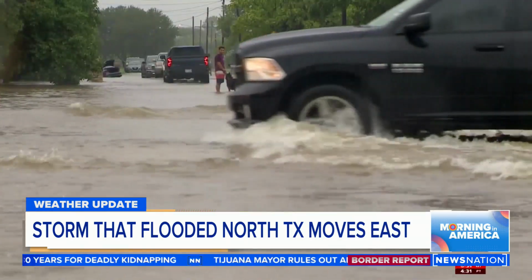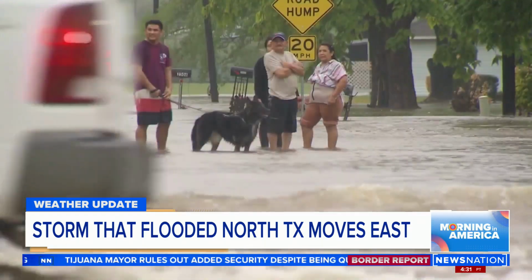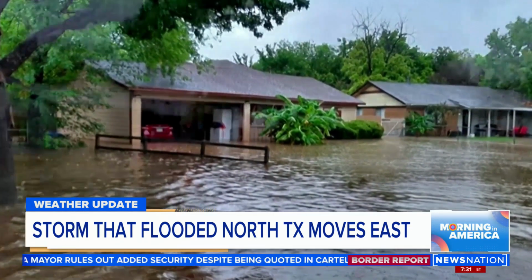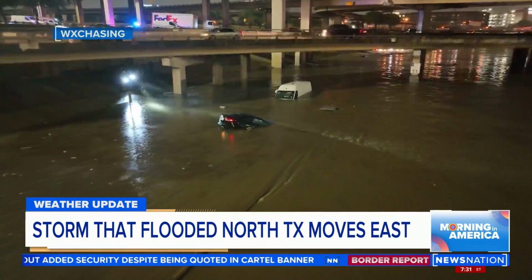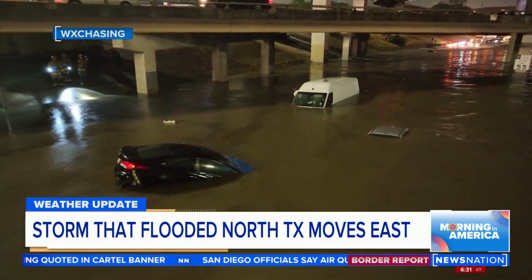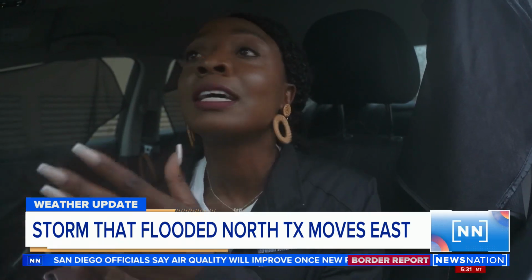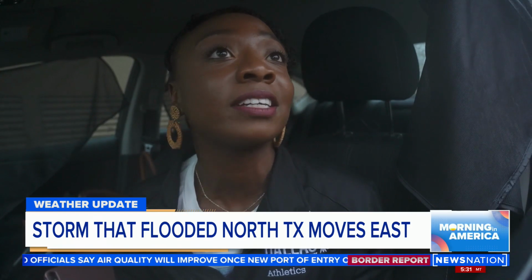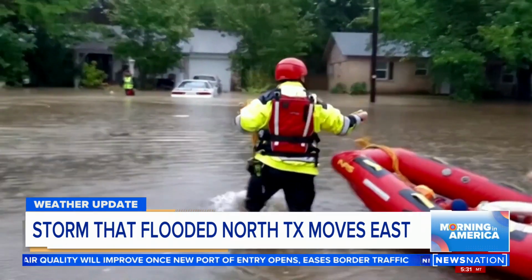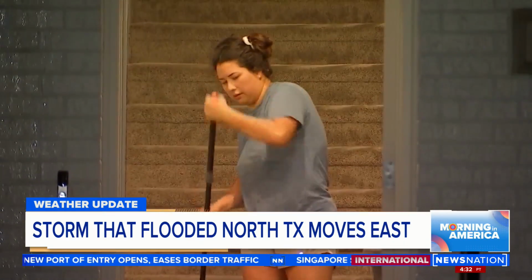Rainfall so treacherous, a woman died when her car became submerged underwater. Flash floods causing water to creep into hundreds of homes and shut down highways and byways, bringing the 4th largest metro area in the country to a standstill. Everybody's like, can you turn around? And I'm like, no, it's either a left or a right, and they're both up the bridge. There is no turnaround. Residents surveying the damage, hoping and praying for relief soon.